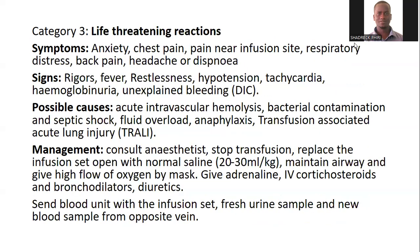So category 3 is the life-threatening reaction. The symptoms: anxiety, chest pain, pain near the infusion site, respiratory distress, loin or back pain, headache or dyspnea. Signs: rigors, fever, restlessness, hypotension, which is a fall of 20% in systolic blood pressure, tachycardia, a rise of 20% in heart rate, hemoglobinuria, red urine, and unexplained bleeding, which is DIC. Causes: acute intravascular hemolysis, bacterial contamination and septic shock, fluid overload, and anaphylaxis or transfusion associated acute lung injury.